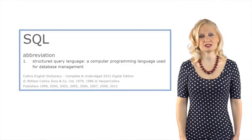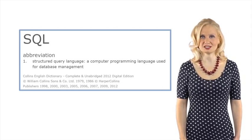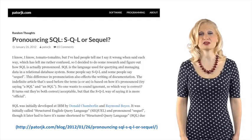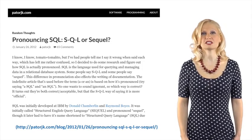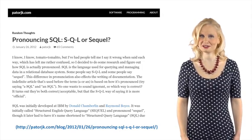The most common pronunciations are either SQL or SQL, but there is truly no agreement about which pronunciation is more accepted. A blogger named Patrick Gillespie amusingly emailed a man named Don Chamberlain to ask about the official pronunciation of the language's name. Don Chamberlain co-authored SQL, or SQL, with Raymond Boyce at IBM in the 1970s, so if anybody should know what the language is called, it's Don.